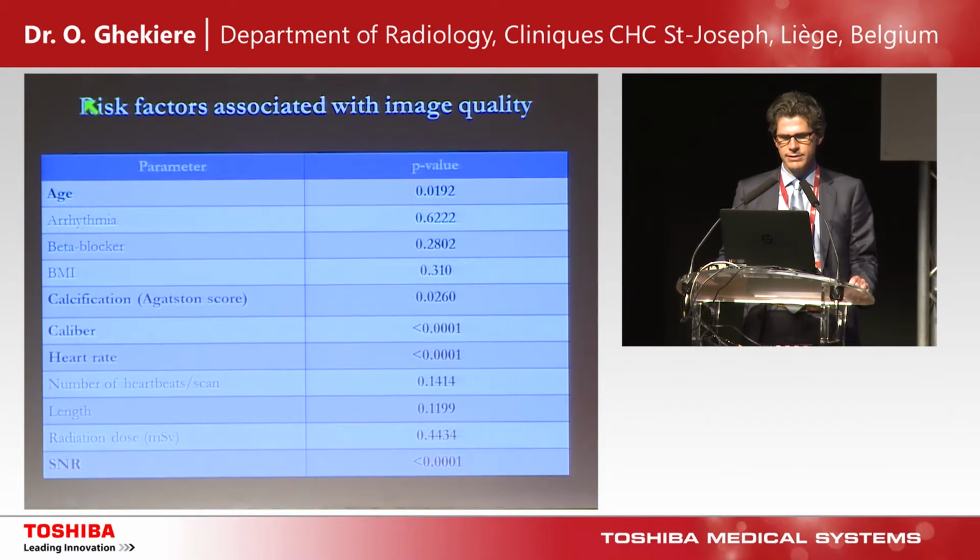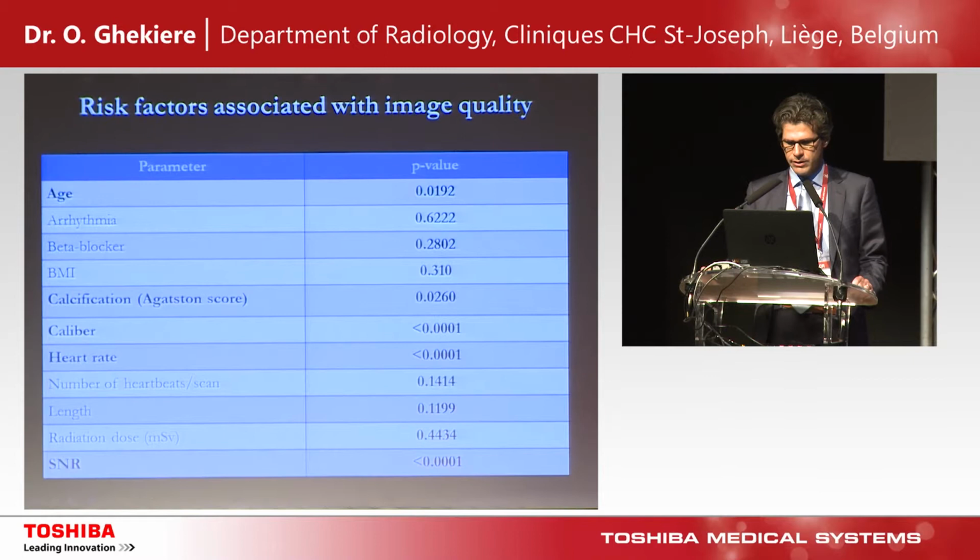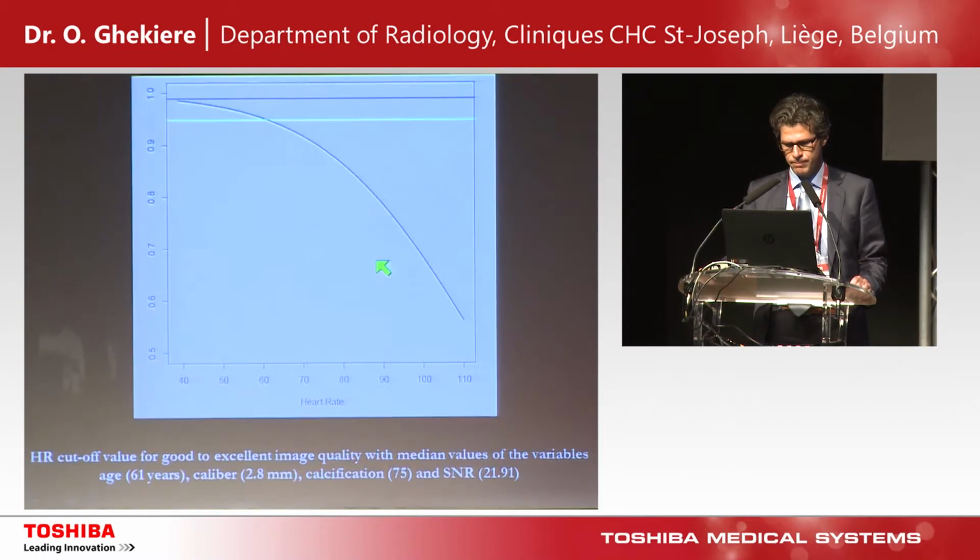We also investigated the risk factors associated with the image quality using a generalized linear mixed model, and we found that a greater caliber of the coronary vessel and a higher signal-to-noise ratio had a significant positive effect on the image quality, while an older age of the patient, a higher calcification score, and a higher heart rate had a negative impact on the image quality.